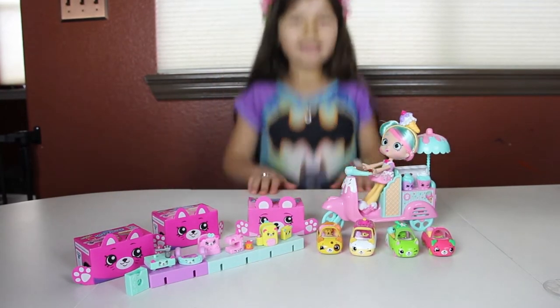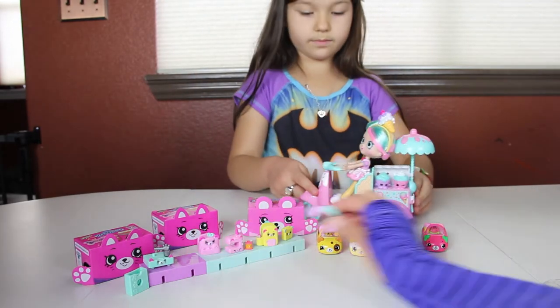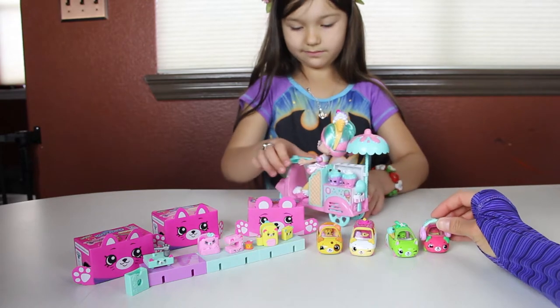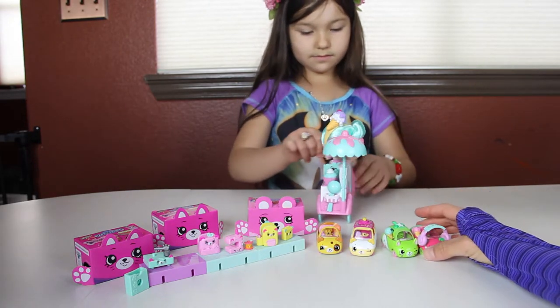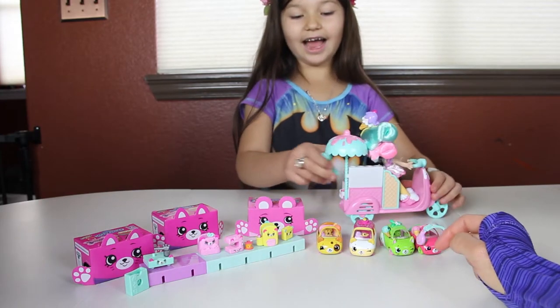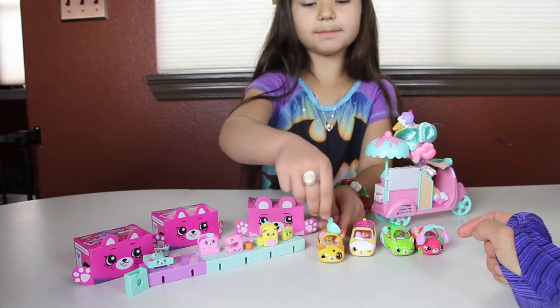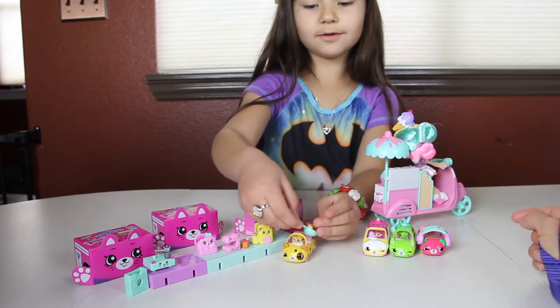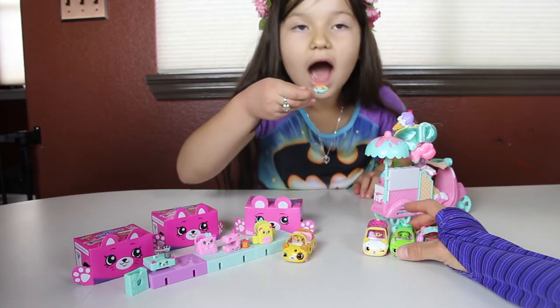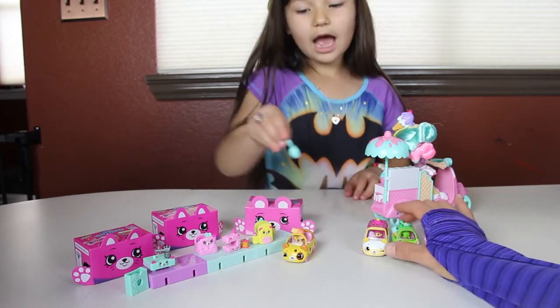That's what I love about the play sets, is that you can play with them together, even with the happy places. That was so cute how you put this on here. Oh, is she going her way? Oh, we forgot to show the spoon. A cute little spoon on the back too. Hey, hold on. I'm going to scoop up an ice cream cone if I can. Then I'm going to go, nom nom nom. Don't eat these. No, it's just pretend.